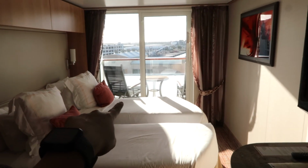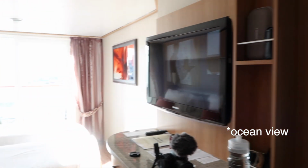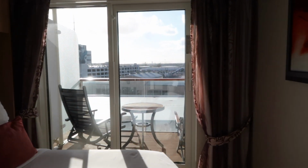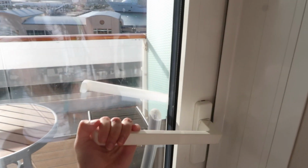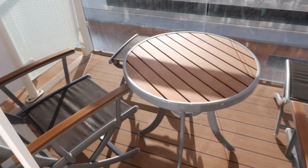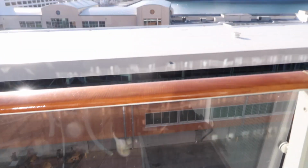I'll be sleeping on that side. We have a balcony view, so you can go outside and see the water once we're out at sea. And we have some lounge chairs and a table.